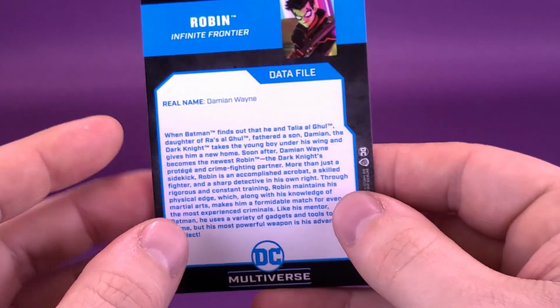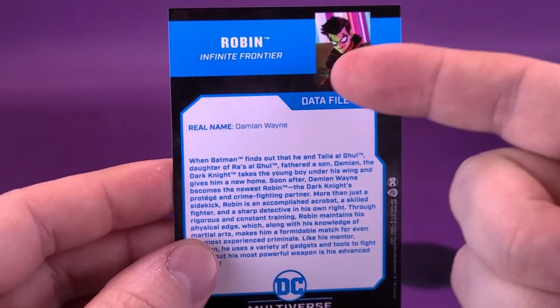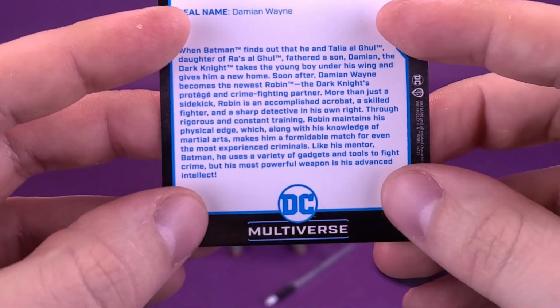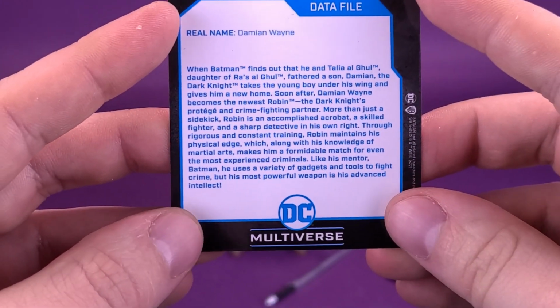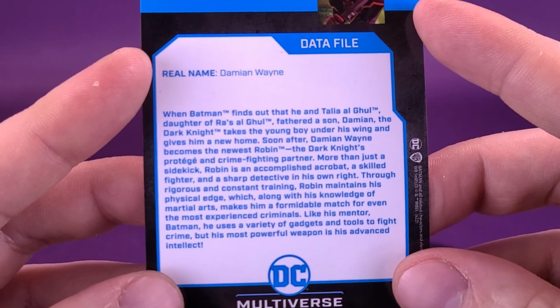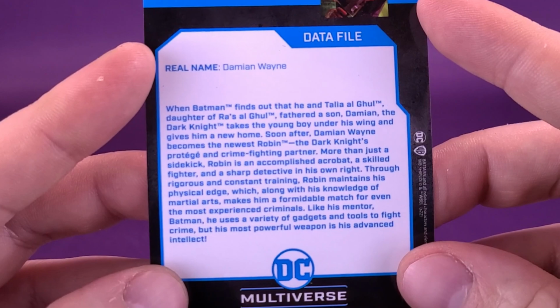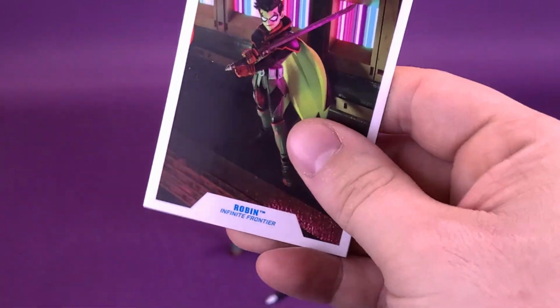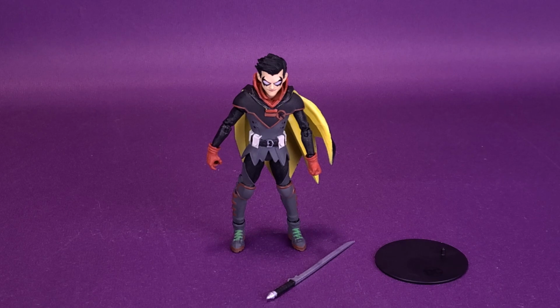And then to spin the card to the back, not only are you treated to the same image at the top corner, but you're also treated to his real name, Damien Wayne, with a bit of a read-up. You guys can either pause and read for yourself, or again, if you prefer to have me read it for you. You guys get so spoiled. Of course, it's the same thing I read at the very beginning of this video as well. I'm going to put that trading card to the side and add it to the rest of my collection.